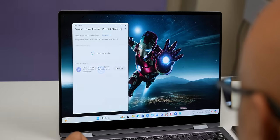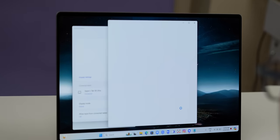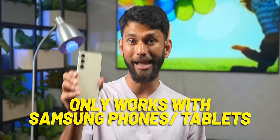Now, those were the good things about the ecosystem, but we at TechWiser here are to give you the overall picture, pros and cons. So there are a few things that I noticed here which could have been better. Like setting up all of this for the first time is not very simple. There are around 3 to 4 apps which you have to set up and sync individually with your phone. Also, few of the ecosystem features like multi-control, second screen and all of that, they will only work if you have a Samsung phone and Samsung tablet.